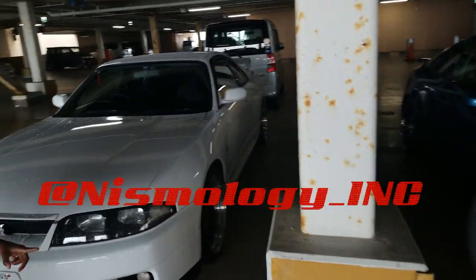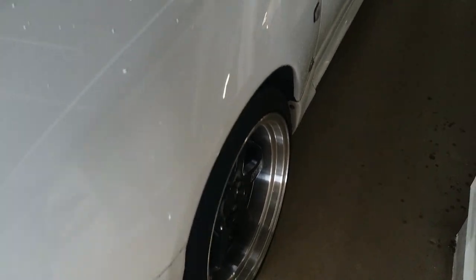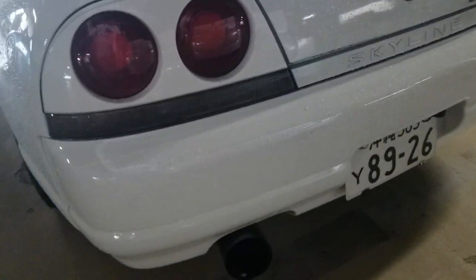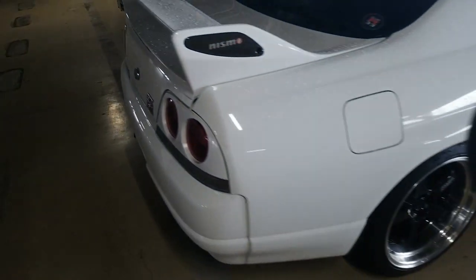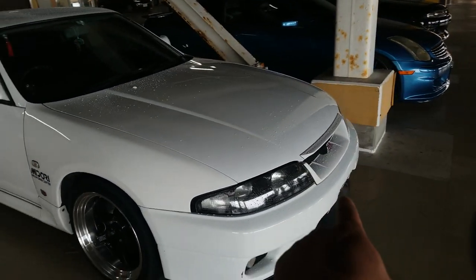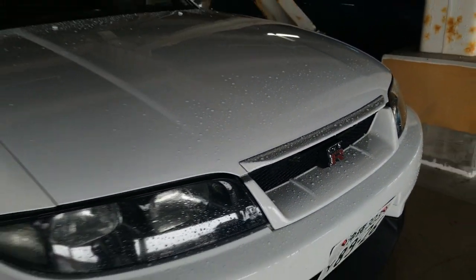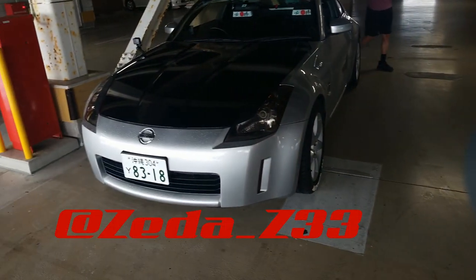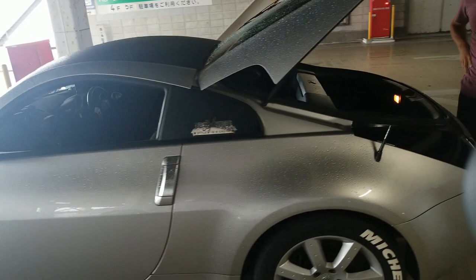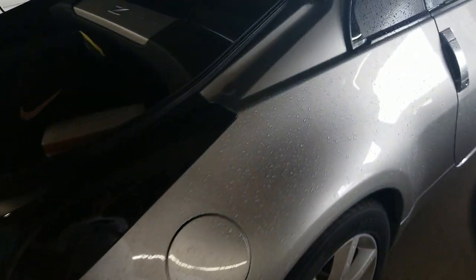We got Nismos. Super mean. R33. Of course, it's like almost every other GTR. Rocking the Tomei. Thing sounds super mean. I love the hood lip. Makes the front end look a little bit more mean. And they have the Z33. Is it going with a black hood like me? Yeah, they're getting expensive now.